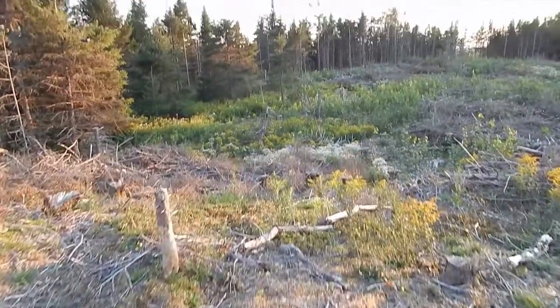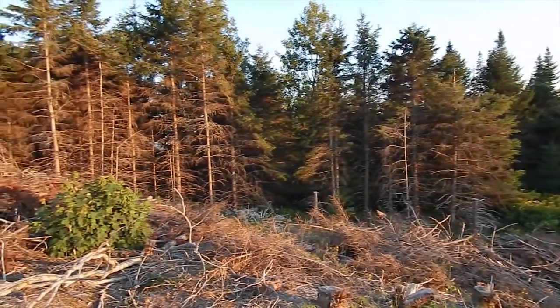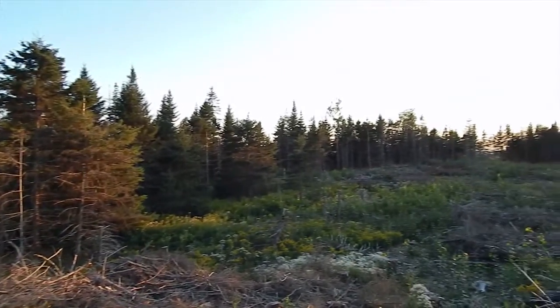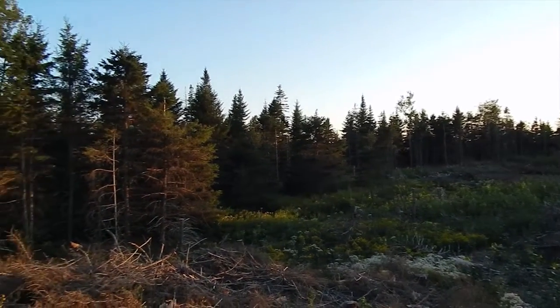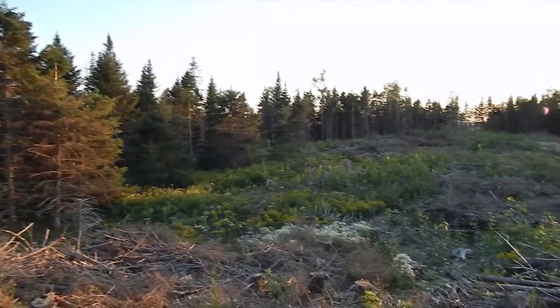Now, as we're going through this clear cut, the reason they didn't go past this row of trees is because that's bordering the cliff. And they don't want to lose their equipment down there, because it would be a sheer drop to their death.